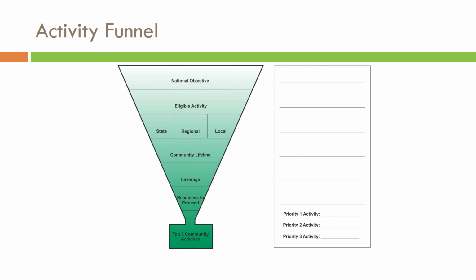Also, while there's not a requirement for a local match, we are looking for leverage. Let's say that you need to do phase 2 of a project and phase 1 has already been done. Phase 2 is a different project, but it could benefit from the work that's been done before, or you have studies or anything like that. We're looking for leverage, or if you're putting in a match yourself, or if you have money you want to put in, we're looking for the leverage from the community, some skin in the game, so to speak.